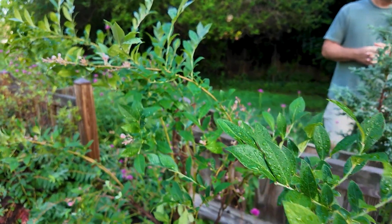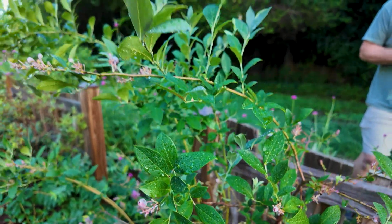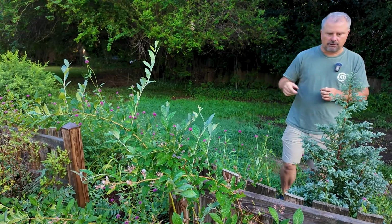These were University of Georgia breeding. We've got some from the Florida breeding program a little further up that we'll show you next. A few more things for this video.